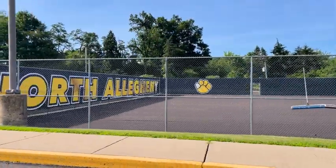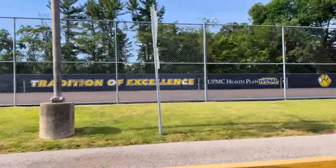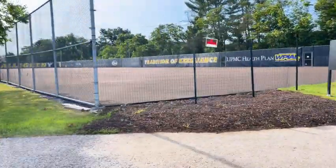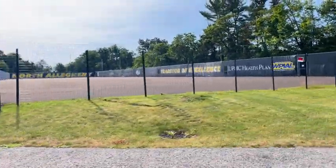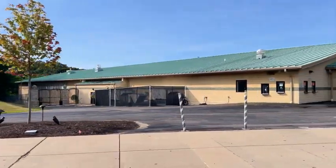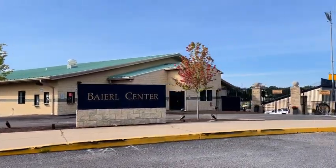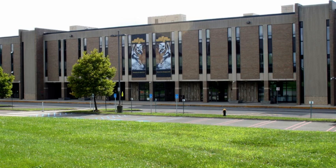The North Allegheny School District has 7 elementary schools, so kids from grades kindergarten through 5th grade will go to one of the elementary schools. Then there are 3 middle schools. Grades 6 through 8 will attend one of those middle schools. There's an intermediate high school for grades 9 and 10, and then a senior high school for grades 11 and 12. So it's a big school district. Each graduating class has over 600 students.